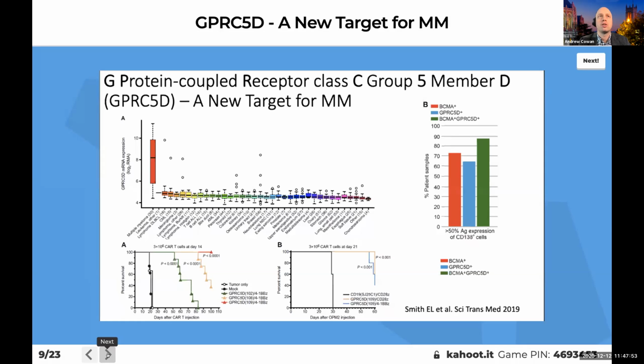GPRC5D is a very interesting target. It is universally expressed on plasma cells. It is also expressed on hair follicle cells, interestingly. And this is early data from the translational work where this target was first described, showing very high proportion of plasma cells that express this target. Next slide, please.